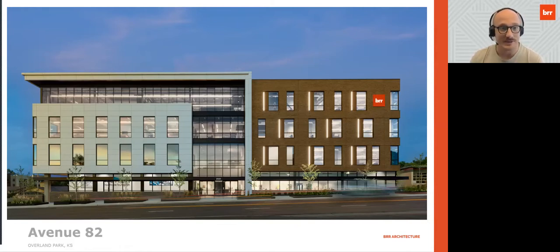It's a 4-story building. BRR occupies the top 2 floors. The entire project was designed and detailed internally. It's part of the revitalization of downtown Overland Park, which includes a nearby food hall, apartments, and tons of local merchants.